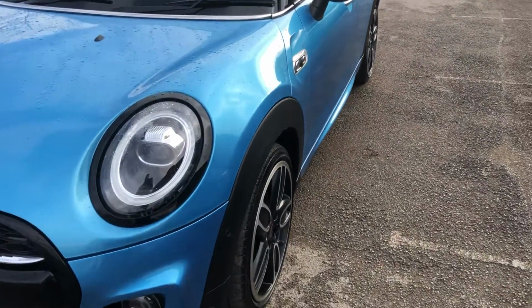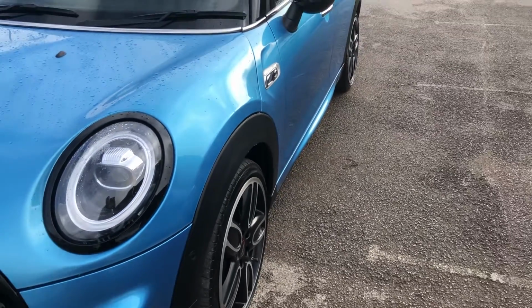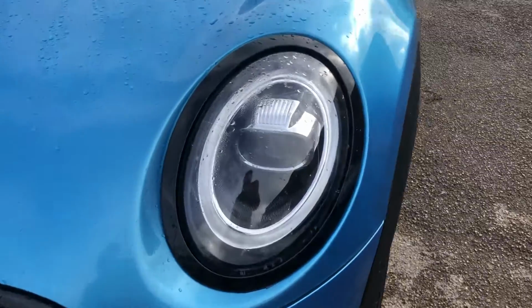Now on there, when you're getting close, you can see it's not dust or those little flecks, that is metallic flake under the gorgeous, bright, sumptuous electric blue paintwork. Now moving around, you've got the black styling pack as well.